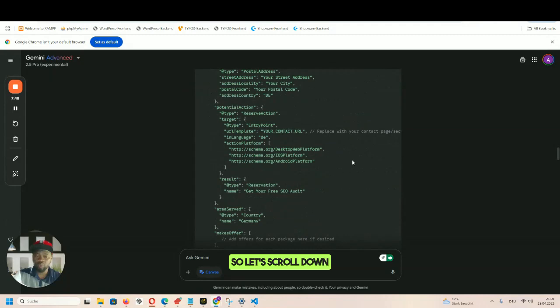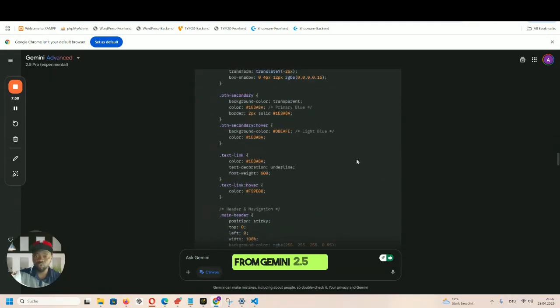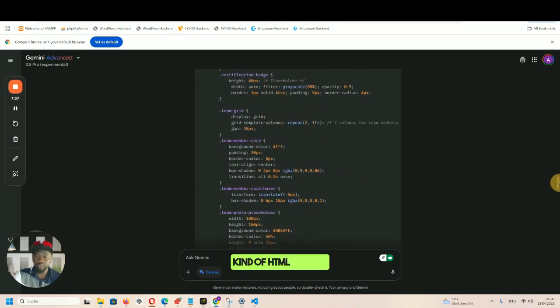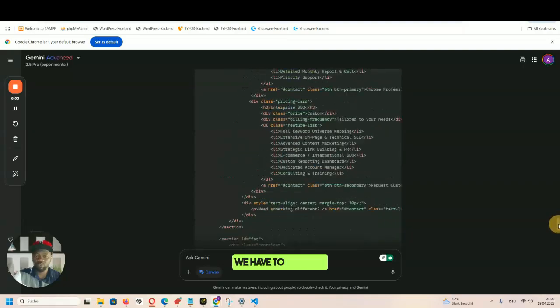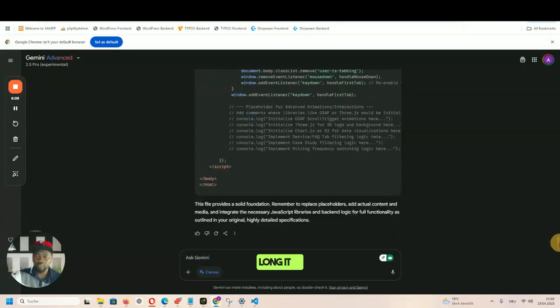So let's scroll down, and this is the file that we got from Gemini 2.5 Pro. It's a very long HTML website, one single page. So what's going to happen now? We have to build our website. We have to take this file. We have to copy everything. So look at how long it is.